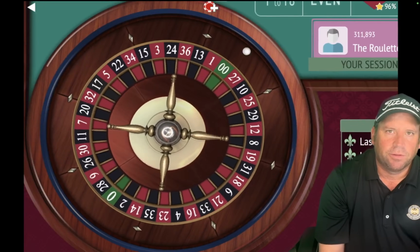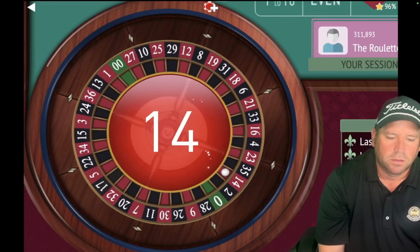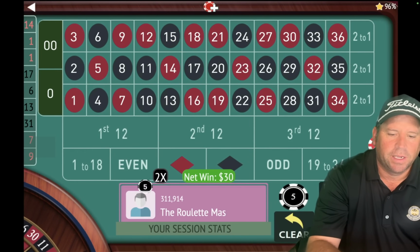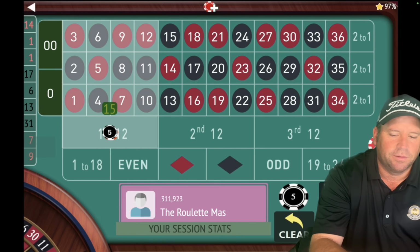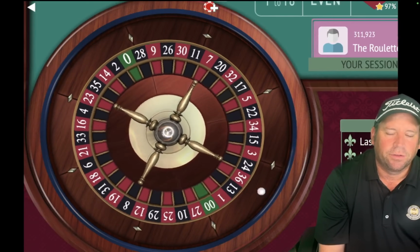And we'll start with 15 again. Here we go. Okay, that's a 14 red. All right, we got a win. Fantastic. So we're up 170 now. New session profit has been reached again, and we'll be on first 12 for 15 because of that 1 red in the third spot now.